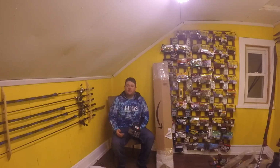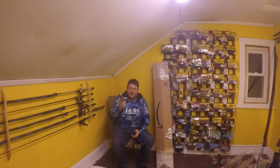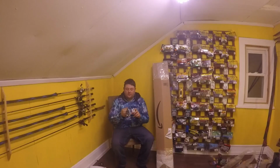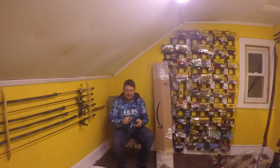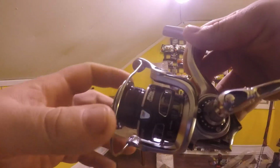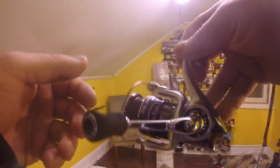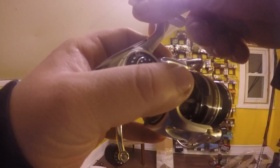Okay, so lastly for reels, what I picked up was my highest end spinning reel I guess I've ever bought. This is a Revo STX, super smooth. I mean, whoa, doggy, she's smooth. They retail for $199 American. That's about $260 Canadian. I'll just give you guys a close-up look at this. It's sleek, it's smooth. It seems to be a step up from my Pflueger Supreme just by looking at it, which was my highest end reel up till now.